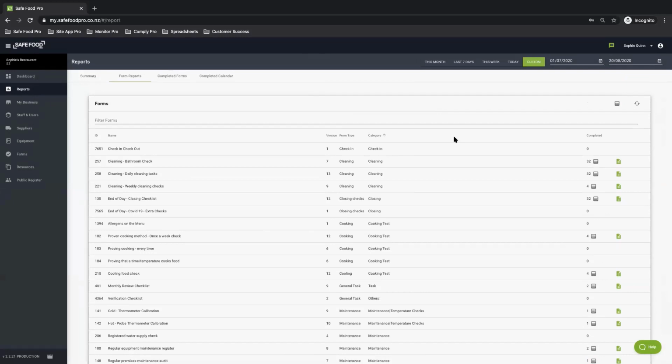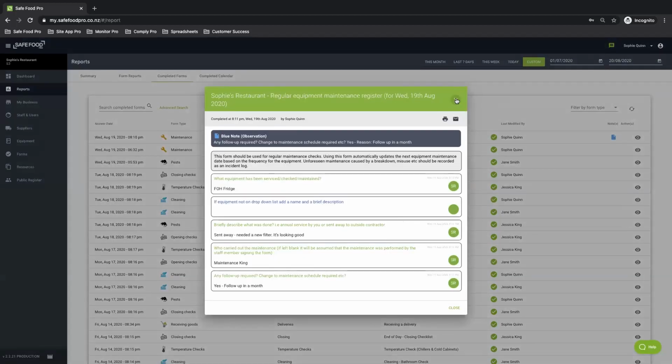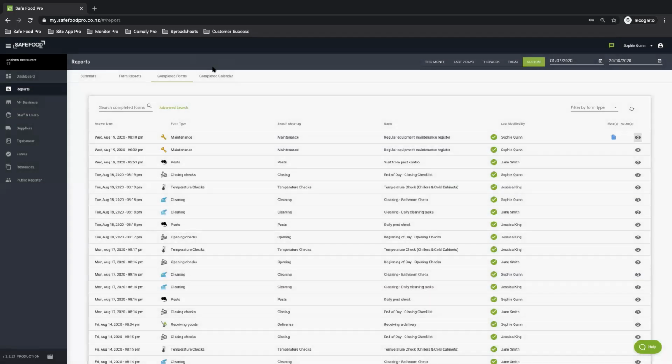Perfect for custom forms if you set up any custom cleaning or training forms, and for any forms that aren't in those summary reports. If you or your verifier want to then investigate one specific incident or one specific form, then the completed forms page can be really good for that. So this is every single individual form that's in your account that's been completed. If you're looking for one in particular, you can come to this page, you can search for it up here, and then you just click that eye icon to open the individual form and see everything that's inside. So that's a really drilled down view into one individual incident or instance.